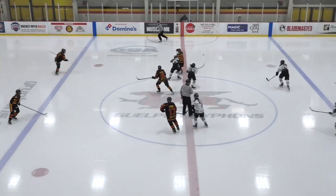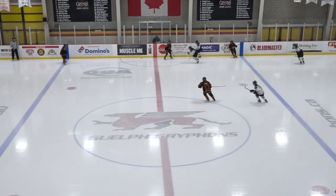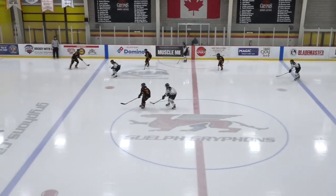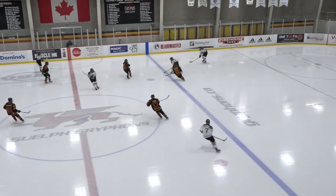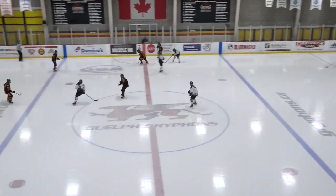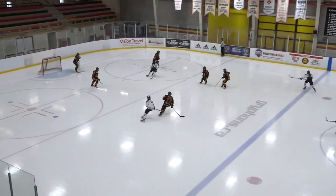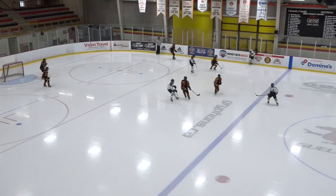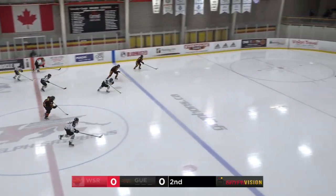All right, we're back for the second period between Guelph and Windsor. Still knotted up at 0. We'll see if that changes here in the second. So since this game's still 0-0, you think this is still a feeling out process, or you think that's done and over with in the first period and they can finally attack? I think that's done.